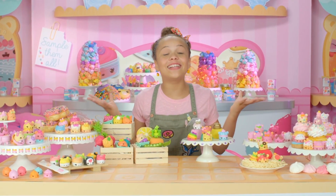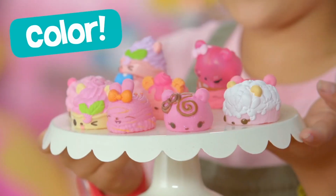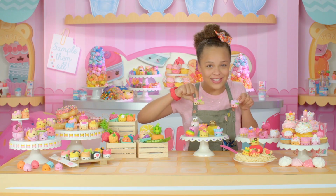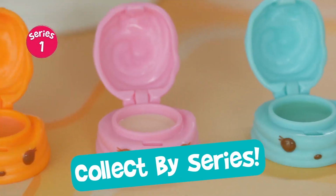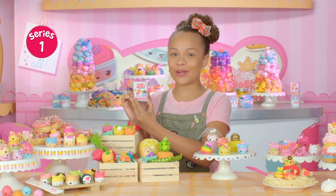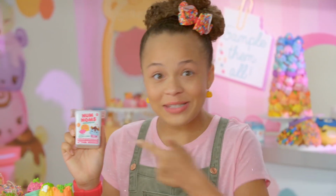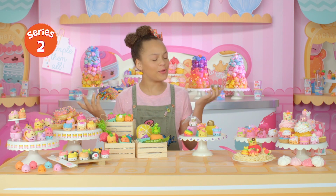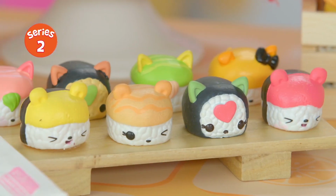Or you could even collect by color. Here are all the pink Nums. Strawberry and Berry Froyo are my faves. Here is Series 1 with lip gloss and motorized Noms. Plus, I love these Series 1 yogurt cups. How fun are these mystery packs? And there's Series 2 with fair foods, pizza, and sushi.